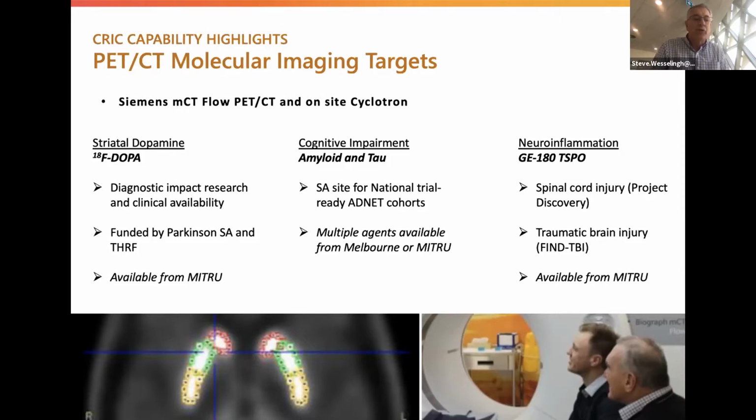In terms of humans, a recent project funded by Parkinson's SA and THRF using F-DOPA to look at the diagnostic impact of F-DOPA PET-CTs, and also to make them clinically available to neurologists.